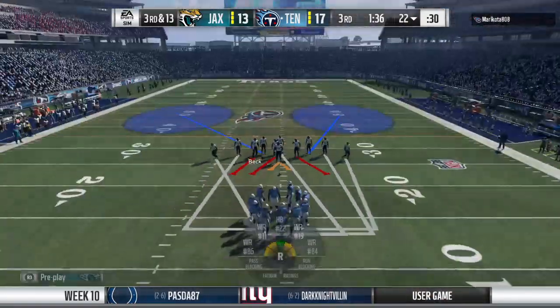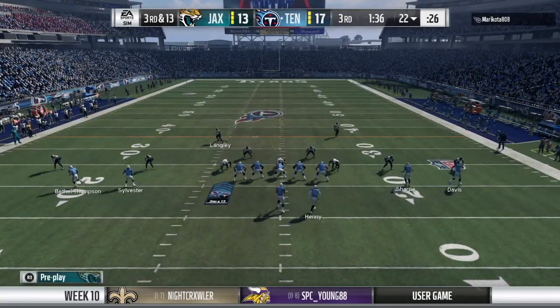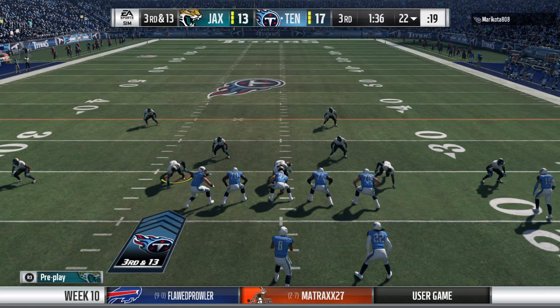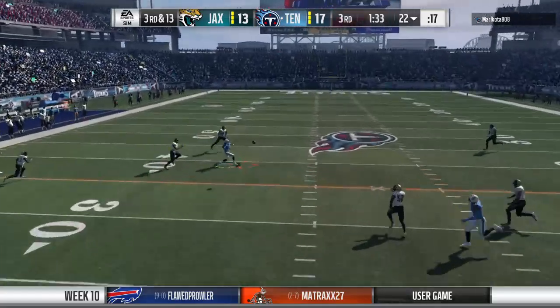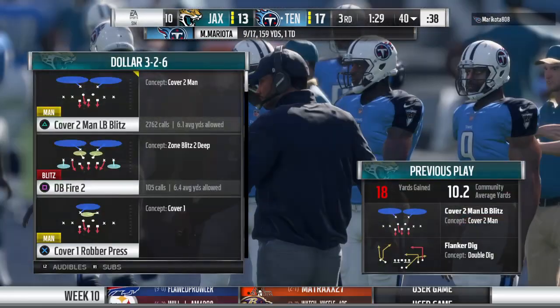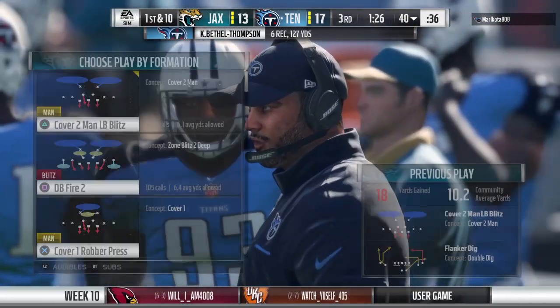The Titans on third down. Just 1 for 5 to this point. This is going to be 3rd and 13. Here's Mariota. Got a man over the middle, and it's complete. Tennessee getting the first down on a big play of 18 yards.